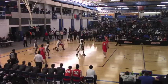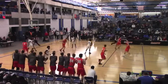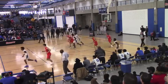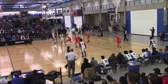Here is Gassner with the ball. Gassner is walking all over him. Gets by him and lays it in. And nearly throws it away. He does throw it away. Turnover number one. He does a nice job of saving it from Duke Wolves.